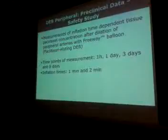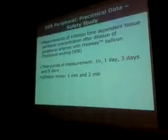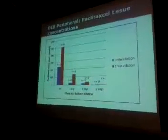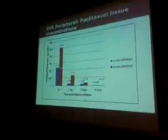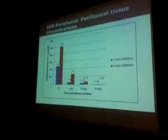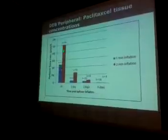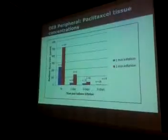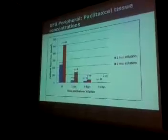So we measured in pig arteries the drug uptake in the vessel wall with histological cuts after 1 hour, 1 day, 3 days and 9 days, with 2 different inflation times. On the left you can see the drug uptake in micromolar per liter. After 1 minute of balloon inflation, the blue bar, we got a drug uptake of 220 micromolar, but more than double the drug uptake after 2 minutes.